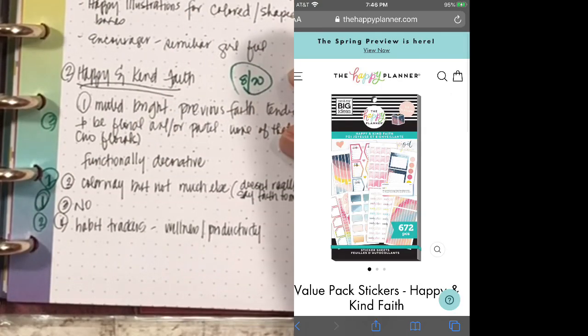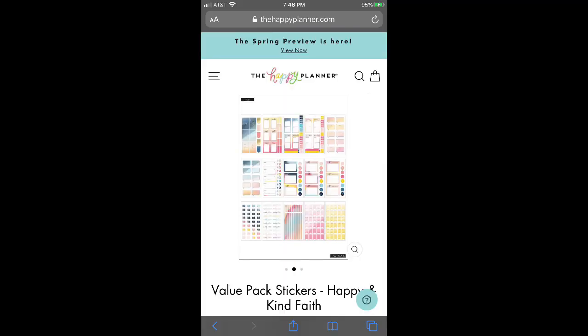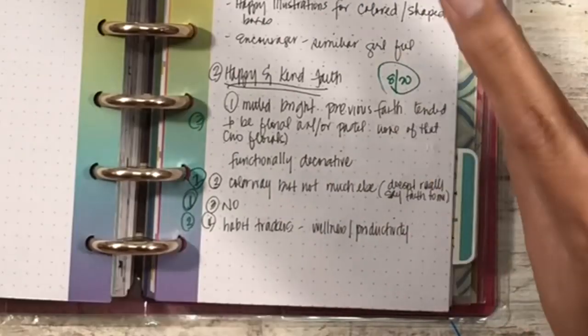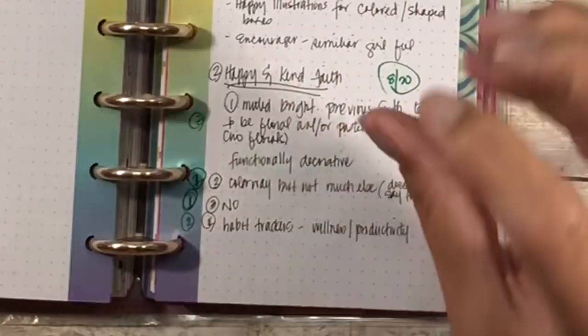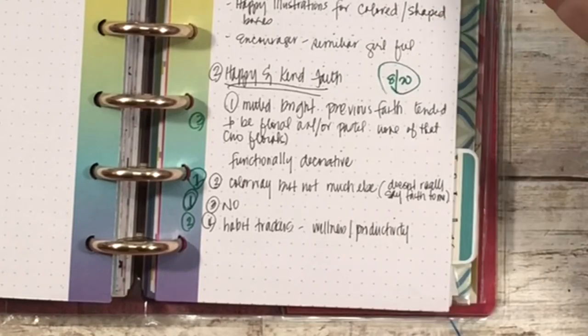So for my first impression, I thought it was like a muted bright. It wasn't a rainbow. It wasn't pastel. It was sort of like a gem tone rainbow, but muted. Now, just based on the most recent Faith one that had all of that gorgeous floral, I did actually think this was a bit different because these colors, while not full out like Dream Seeker or Free Spirit, you know, bright dark colors, it's definitely darker than their previous Faith sticker book. So I thought that was interesting.